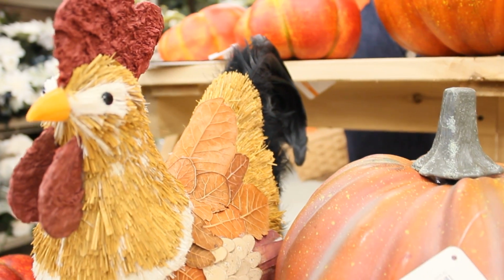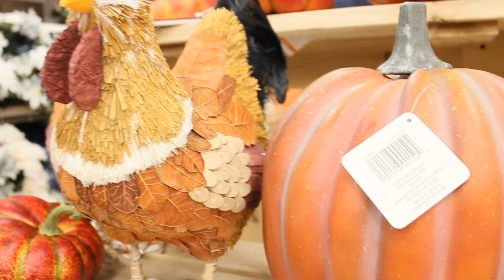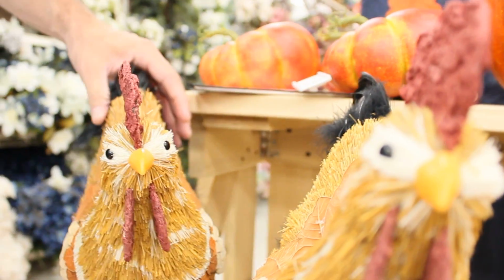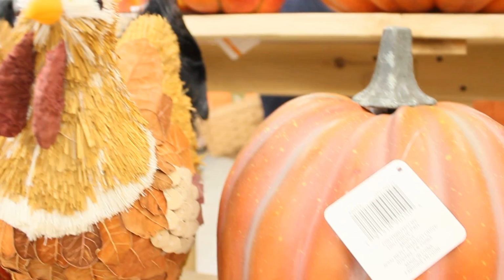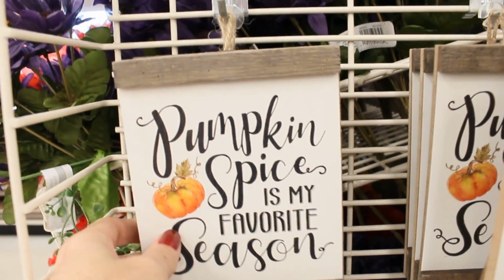The other thing that I thought was adorable and unique that they had set into their fall section were these super cute roosters. Now the roosters were $40, but I believe all of their fall decor is 40% off, and I'm guessing that rooster is going to fall underneath that. But again, I do know Michael's puts out a coupon that you can stack on top of some of their things, and that's just depending on if you get their emails or not.